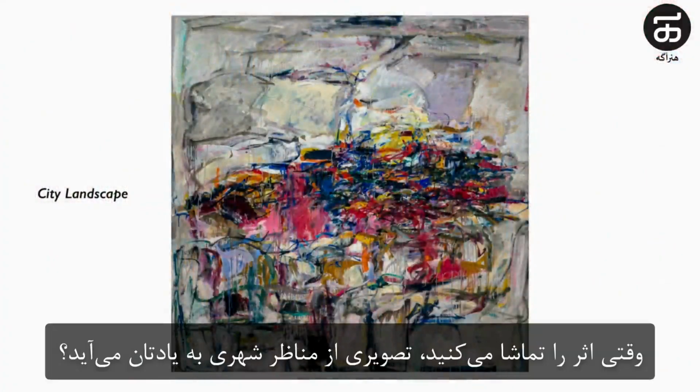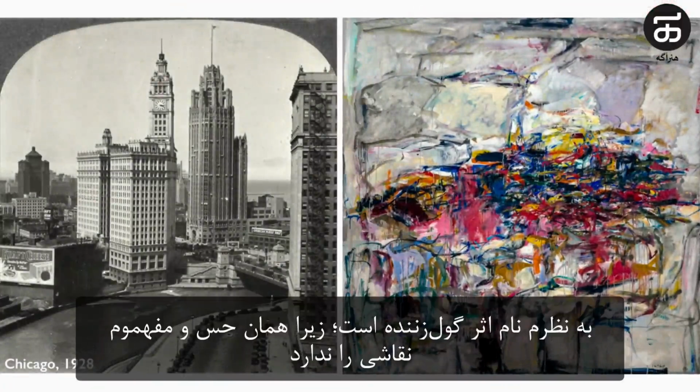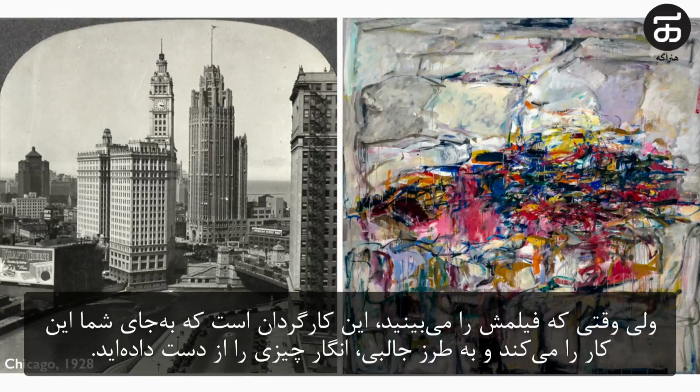Let's think about this title, City Landscape. When you look at the painting, do you start to conjure up a memory of a city landscape? The title is tricky for me because it closes down the openness of the meaning of the painting. It's a little bit like when you read a book. You have your own ideas about what a character looks like, but then you go see the movie and a director has made that decision for you. In an interesting way, you lose something.